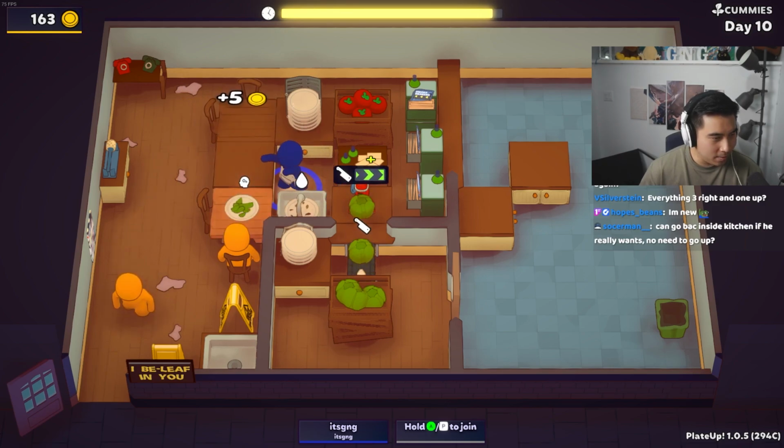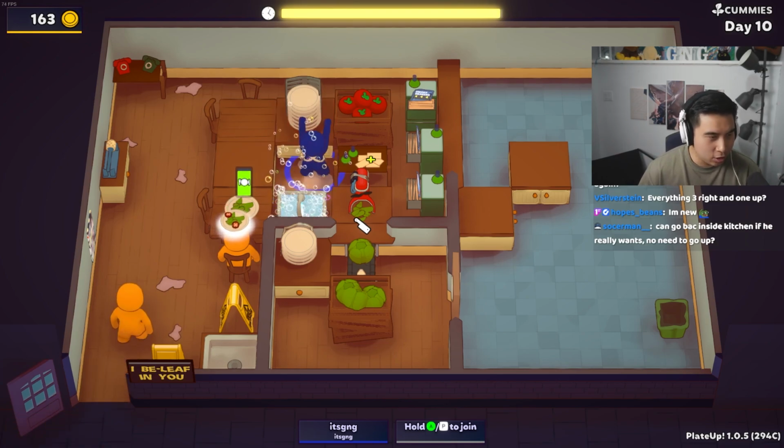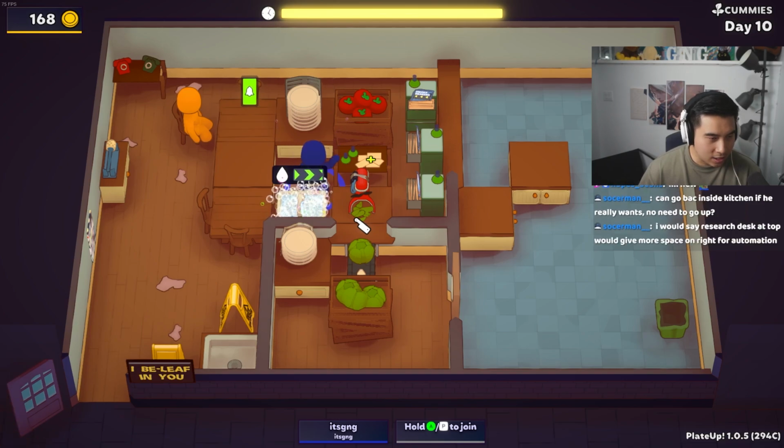3 right and 1 up. Could go back inside kitchen. No, yeah, I could go back inside kitchen. It probably is go back inside kitchen, to be honest, because it's a little bit bigger of a space to give me some more freedom.